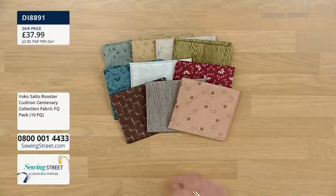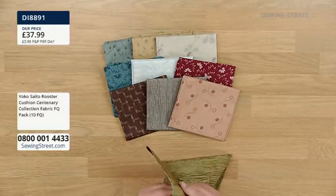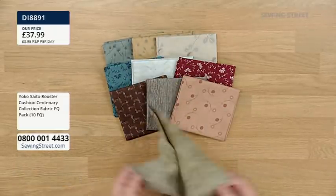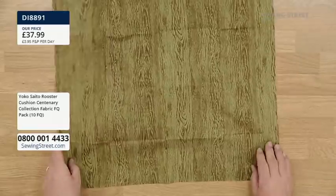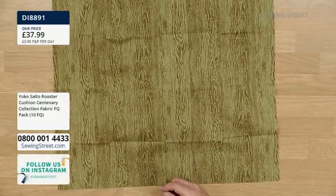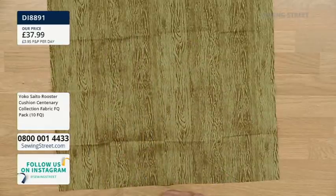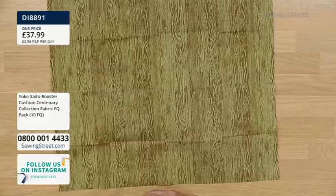Beautiful. Gorgeous fabrics, aren't they? Let me just open one or two of these for you. Now, I know you must be looking at that and thinking, what will you use that for? She uses it for tree trunks and things like that in her applique. If you cut it up, it wouldn't look like wood grain, would it? It would look like just a really gorgeous textured fabric. £37.99.